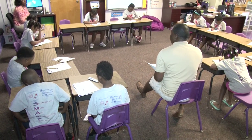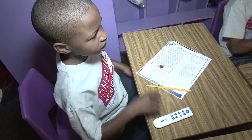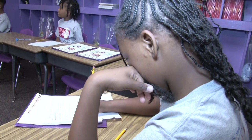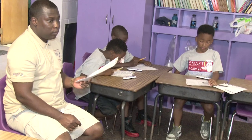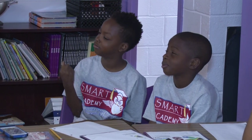Administrators of the Academy say by the end of the program, participants improve scholastic scores, obtain a better understanding of third grade standards, and gain more confidence in their ability to complete the work. SMART Academy is preparing me for third grade by teaching me math and my times tables.